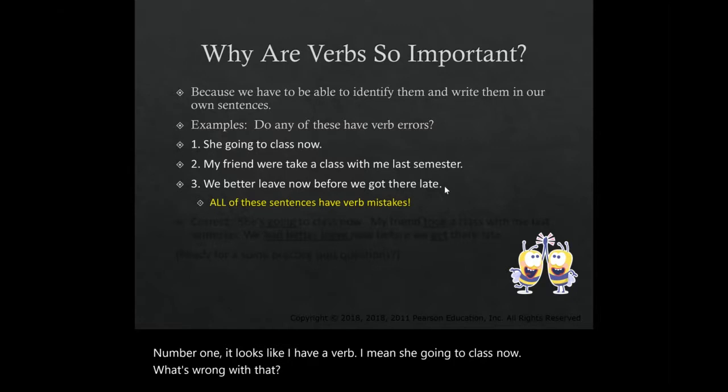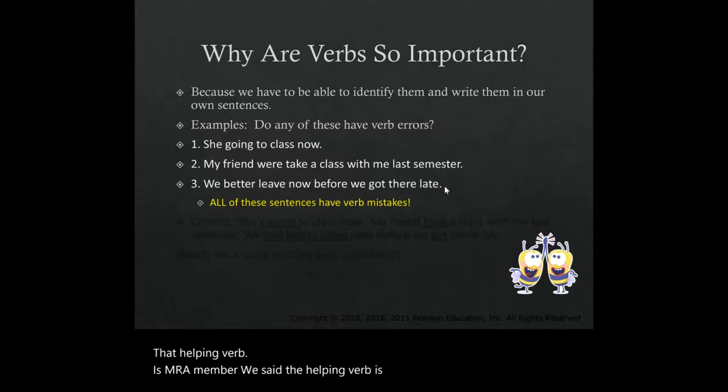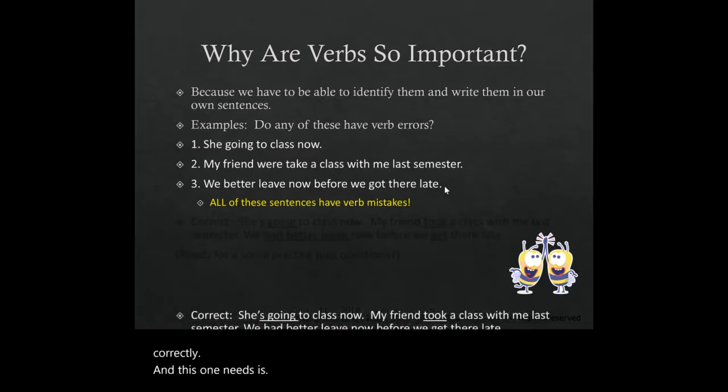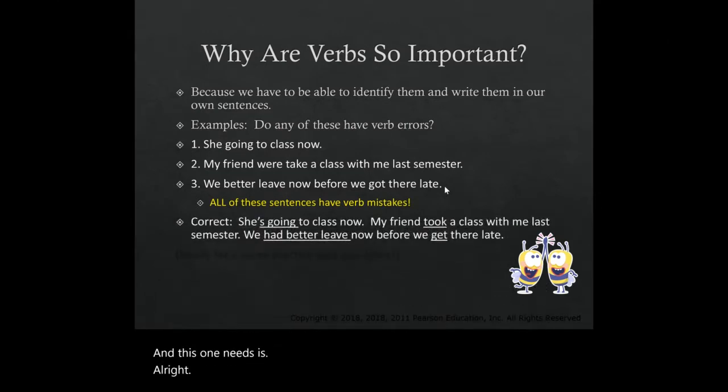It's missing a part of the verb. It's missing that helping verb is. Remember we said the helping verb is the first part of the verb. So in order to have a conjugated verb, we have to make sure we spell it correctly. And this one needs is. All right? So you can say she is going or she's going to class now.